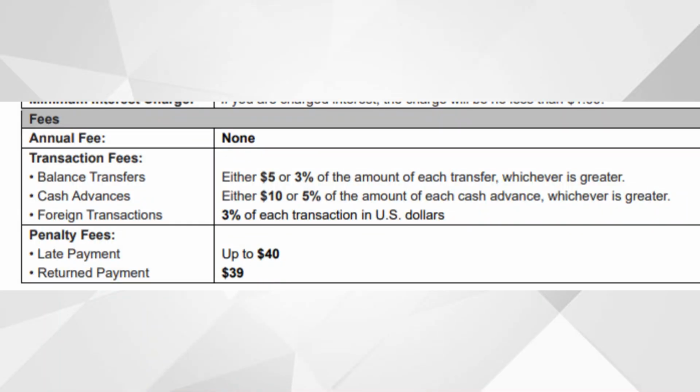Then on top of that, you're also going to have a late payment fee of up to $40. So you'll definitely want to make sure that you are paying on time, whether that's setting up auto pay, marking your calendars, do whatever you have to do, make sure that you are paying on time. That way you can avoid that late payment fee. Then you're also going to be getting a return payment fee of $39 as well, something you'll also want to avoid.